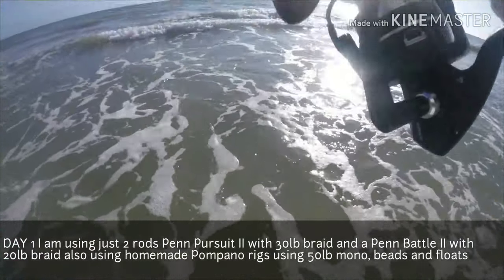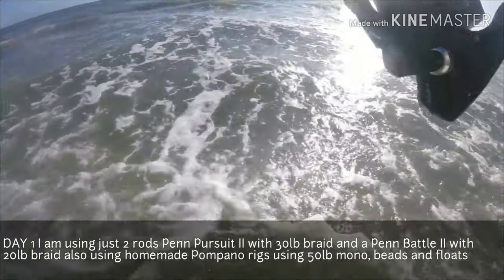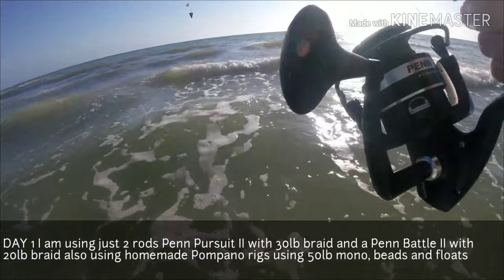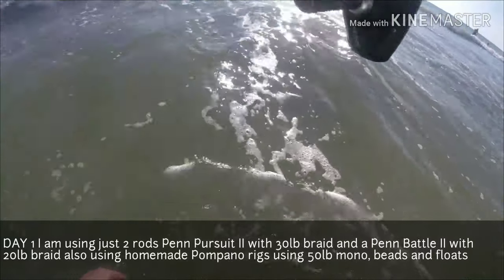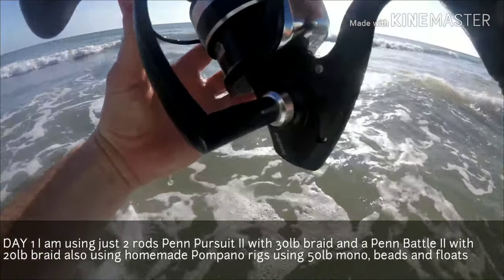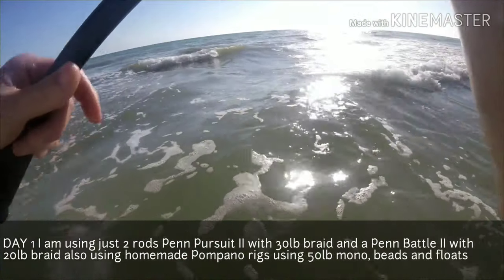I'm also using frozen sand fleas, and I'm actually using some other types of fish bites, clams and bloodworms. But right now, it seems like the shrimp are biting, and so far I caught one spotted trout and a big spot. So I'm here, like I said, in North Redington Beach, Florida, on the Gulf. I've never fished here before. My first time ever being here fishing.